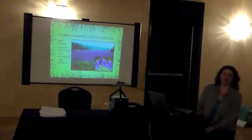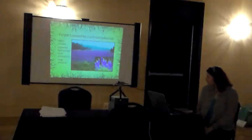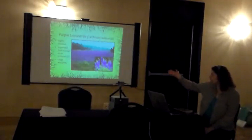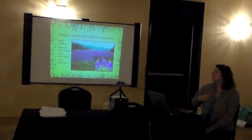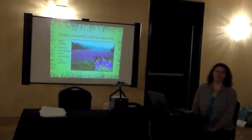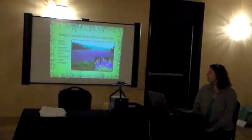This is one that I think just about everybody in New York has seen. Oh yeah. Purple loosestrife. And it is gorgeous. I mean, you look at this picture and you're like, wow, that's really beautiful, and it is. However, it again is a very highly invasive exotic plant. It came in from Europe as an ornamental. People were growing it in their gardens. It got free. And it is a very fast growing plant that clogs up wetlands and crowds out native plants that the species in our ecosystems depend on for food.